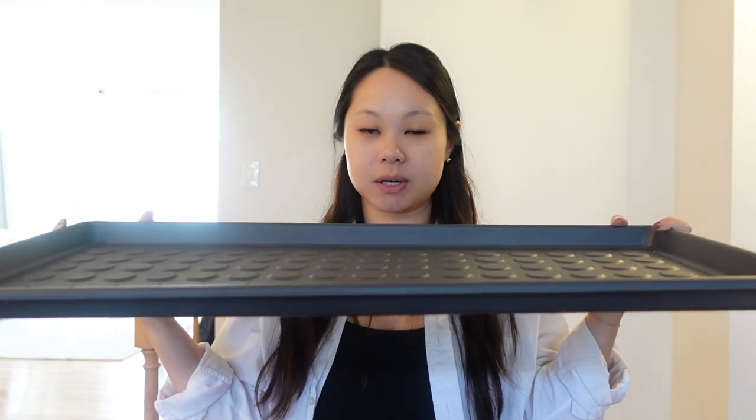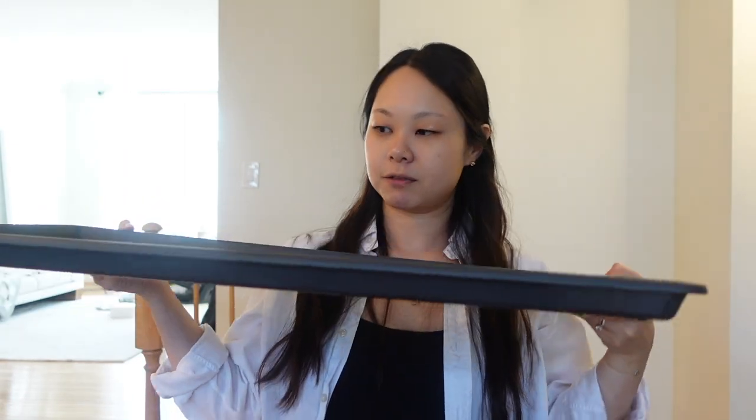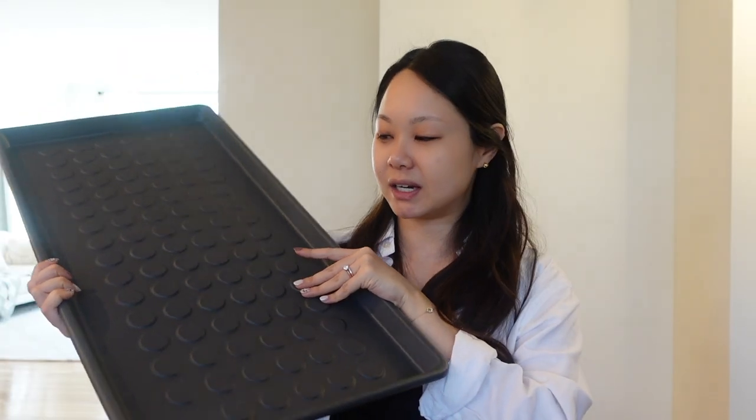And the last thing we bought was this shoe tray. A lot of times when it rains, our foyer gets really dirty, but I thought this would be perfect to put there so that we could just put our shoes. I feel like this is gonna be very easy to just wash every time it rains. I think it was like $3.99, which is not bad at all.